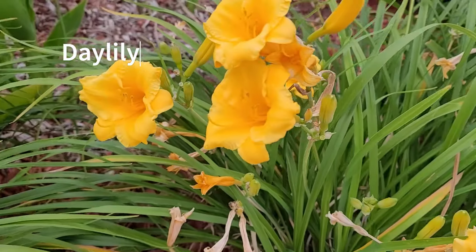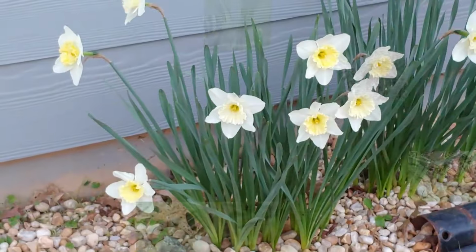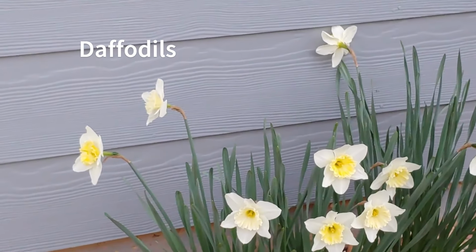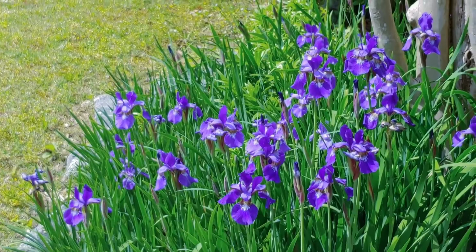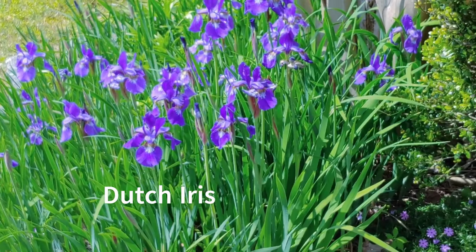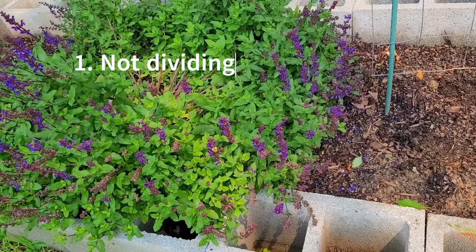This is a daylily right here, similar situation, and this is one of the most favored perennials in the United States. Bear in mind that bulbs too are also considered perennials. These are some daffodils, one of my favorites, and it blooms in the early spring after being planted in the fall. And over here, these are some iris bulbs, and there are quite a bit of these over here. I've had them for many years, and they've spread out, and I like them like that, and they're perfectly fine being that way. But we'll take a look at that same issue right now, and that is dividing perennials.